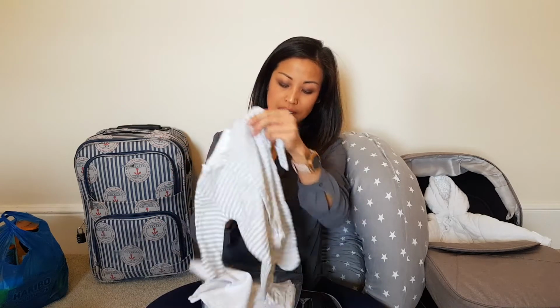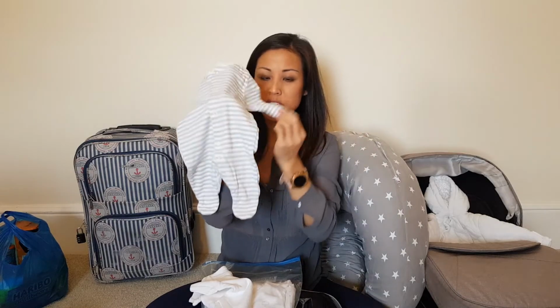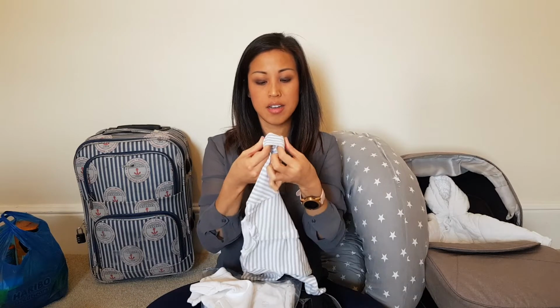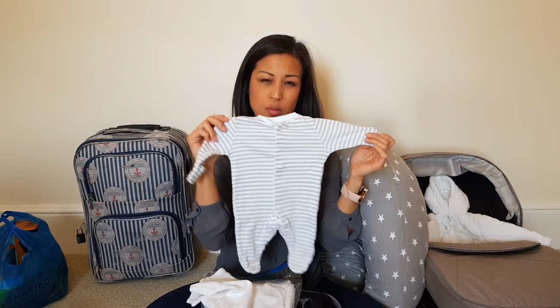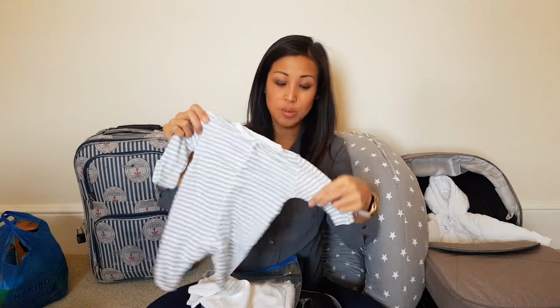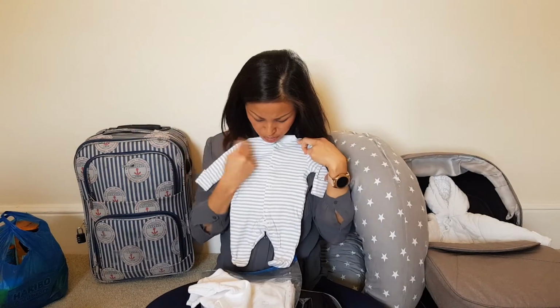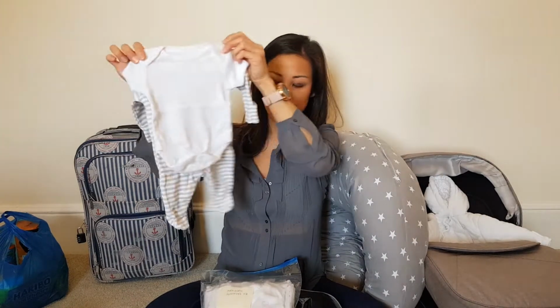With the sleepers, our sleepers all come with feet or socks, but also integrated mittens, scratch mitts. So these are to keep the baby warm, but also to prevent the baby from scratching themselves. I've heard that babies have quite sharp nails and they can do a lot of scratching. So to prevent that, we've got integrated scratch mitts on all the newborn sized sleepers. I think it's super cute. Look how small everything is. But yes, we'll be layering up as mentioned.